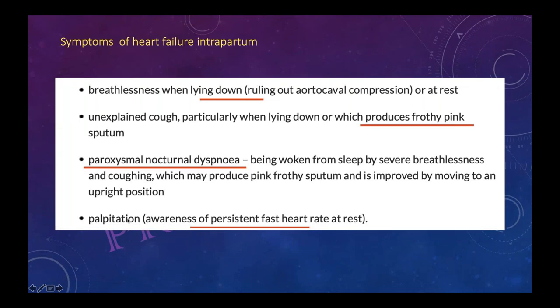Now this is from the guideline. What are the symptoms of cardiac failure? Breathlessness, breathlessness when lying down, pink frothy sputum, and PND, where the patient has to wake up from sleep, and they may produce pink frothy sputum. They are improved by moving to an upright position. Palpitation can also be there. So these are symptoms of heart failure.